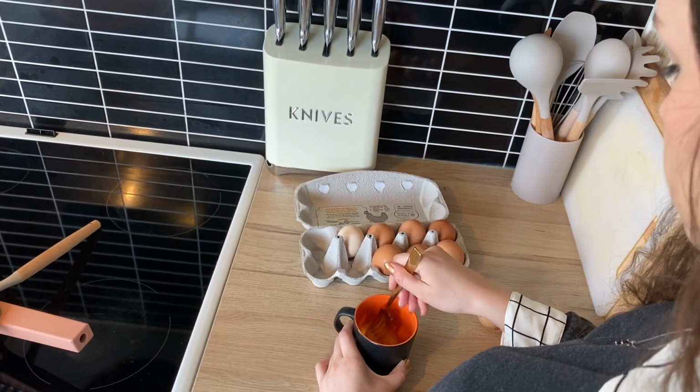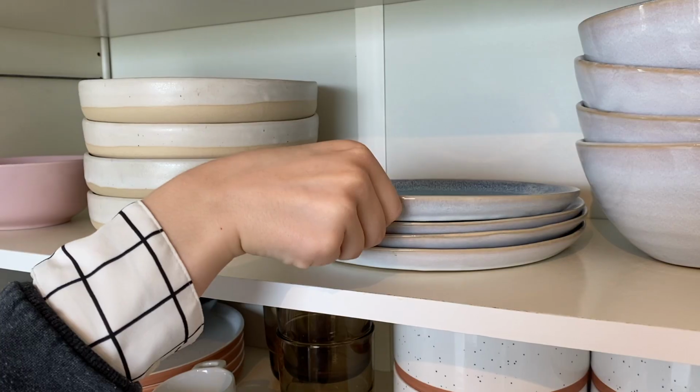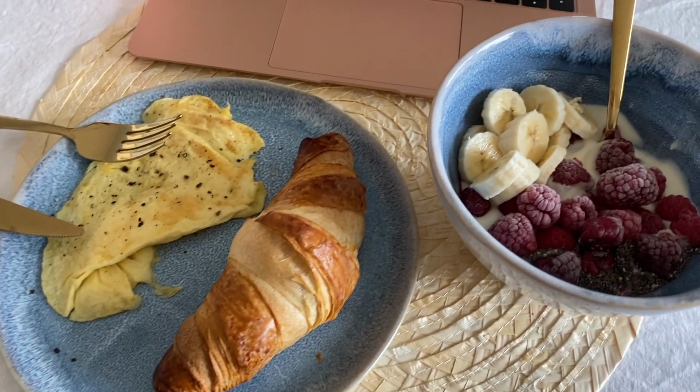I always like to start off my day with quite a big breakfast because now I'm studying from home. And on this particular day I had one scrambled egg, one croissant and a small yogurt bowl with some fruit. So now that my breakfast is ready, I'm going to eat, and while I do that I'm going to do some work for university.